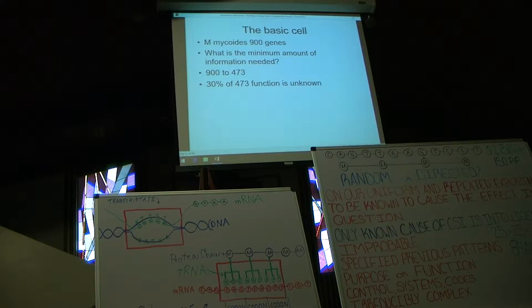Okay, one more slide. The basic cell. So scientists say, we can't figure out where life comes from, how this all organized. Let's try to work backwards. Let's find the simplest cell that we can. Mycoplasma mycoides, and that's the simplest one that they know of. It has 900 genes, single cell. They thought, let's try to take a gene out, and we'll see what happens. Let's try to take another one out to see what is the minimum amount of information needed for a cell.